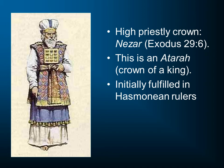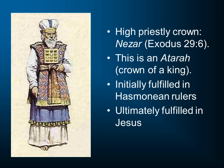And initially, there's a sense in which this was initially fulfilled in the Hasmonean rulers, what we call the Maccabees, because they were a priestly family, and they eventually took for themselves both the high priesthood, but also the kingship. So they took these two and combined them into one, so that the Hasmoneans eventually, not immediately, but eventually were both priests and kings. But this is fulfilled in a greater sense. This is ultimately fulfilled in the person of Jesus, who is both a priest and a king.